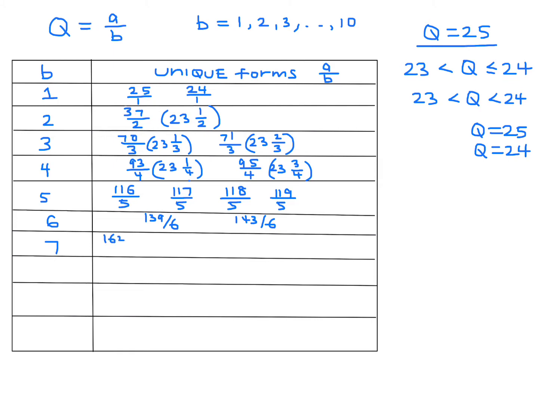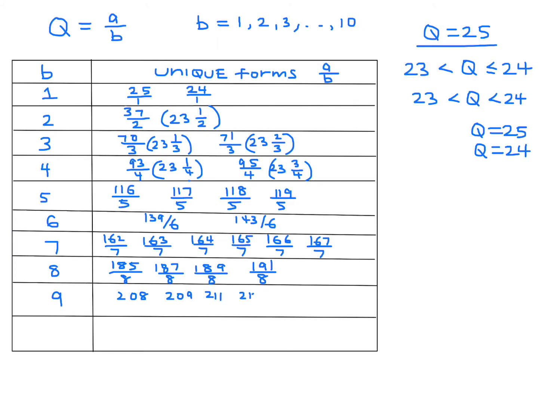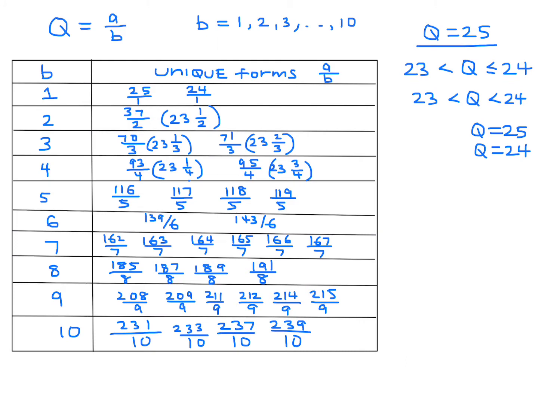When it's 7, you get a whole bunch. 162 over 7, 163 over 7, 164 over 7, 165 over 7, 166 over 7, 167 over 7. 8. 185 over 8, 187 over 8, 189 over 8, and 191 over 8. You skipped a few because those are doubles when reduced. 9. 9, you get a whole bunch. You get 208, 209, 211, 212, 214, and 215. All of these, of course, being over 9. And finally, for B equals 10, you'll get 231, 233, 237, and 239. And that will all be over 10. So how many do we have?